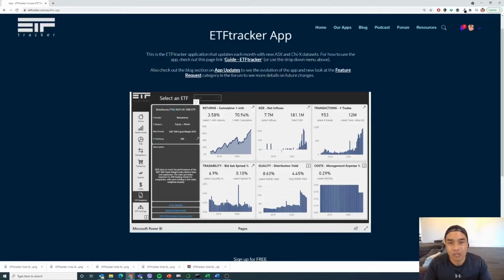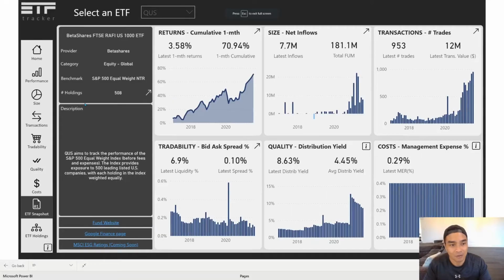All right, we're starting off with QUS to begin with, and this is from BetaShares. It's a global equity play, tracks the S&P 500 equal weight. Let's go full screen so it's easier to see all of that. It has 508 holdings there. Now, if you didn't already know, the equal weight name gives it away a little bit.